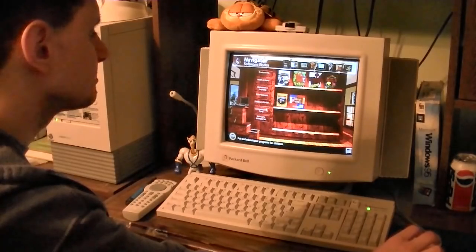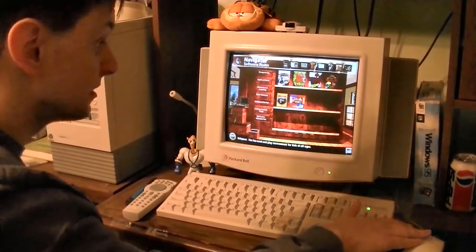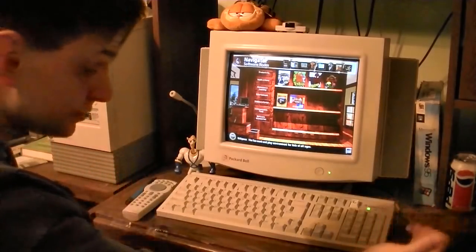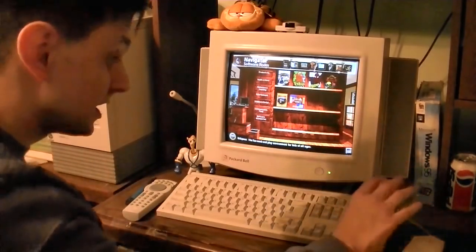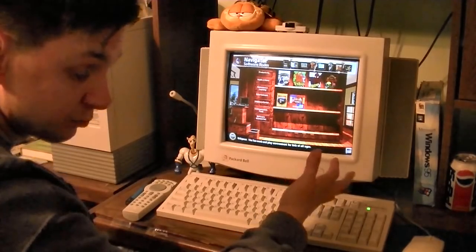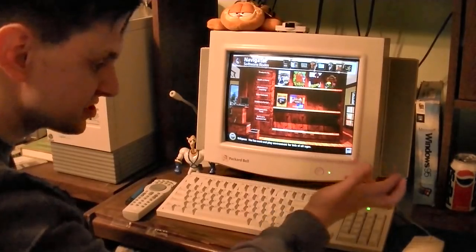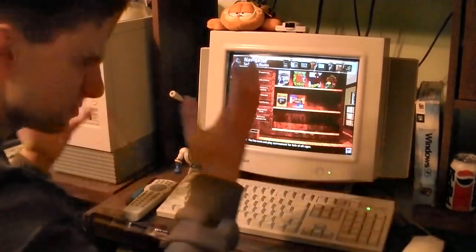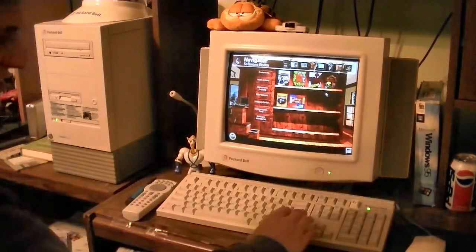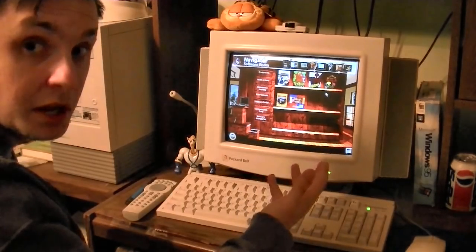I know I show this in almost every video, but this is what makes a Packard Bell in my opinion, and I know a lot of people who get Packard Bell computers from the mid-90s like this prefer not to have the Packard Bell install of Windows with all the software and Navigator because it takes up space and is annoying, but you know, to me, this is part of the experience. And plus, back then, the software they bundled with these computers was worth using.